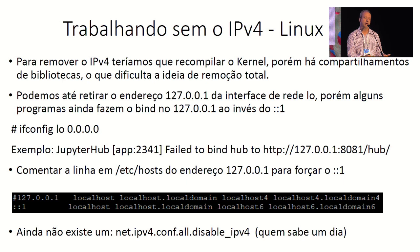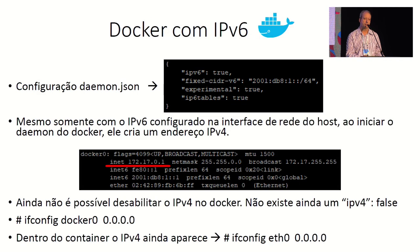So here in Jupyter Notebook, an app that runs code, it failed because it didn't find the IPv4 address in the interface. It's not ready to be executed in that way. There aren't any options yet of turning IPv4 off in Linux. Who knows? Someday we may have one, but we find on the internet many tutorials showing you how to turn IPv6 off, but strangely enough, there are no tutorials to show you how to turn off IPv4 in many OSs.